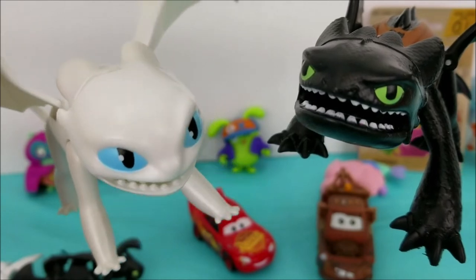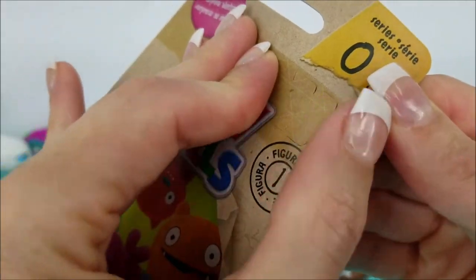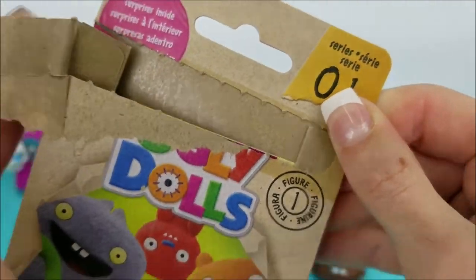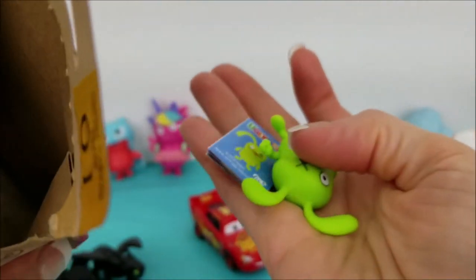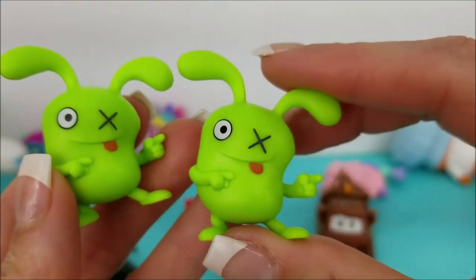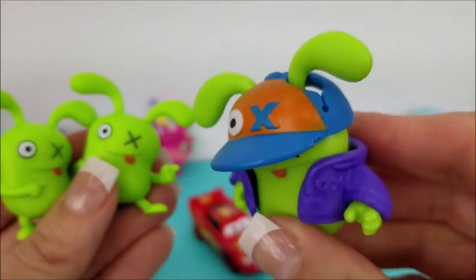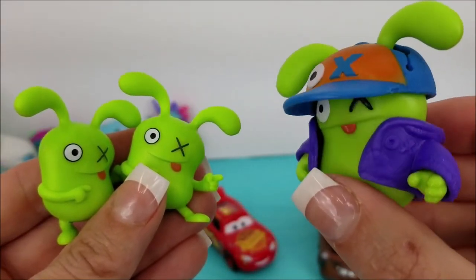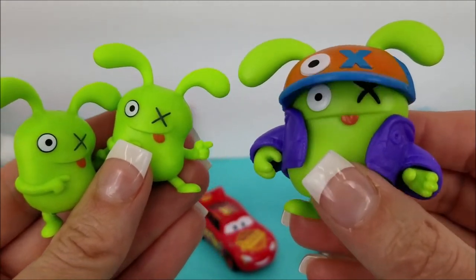It's now time for our final blind bag. Who are we gonna get? Oh, we got a duplicate! Twinsies! But wait for it! Oh man, I'm seeing double. Well, Cool Dude Ox, we're seeing triple! Whoa.